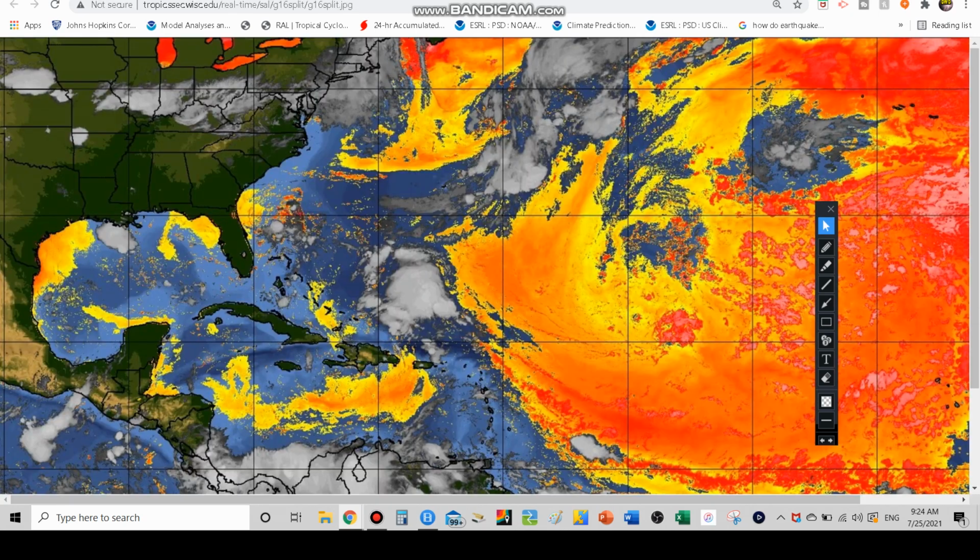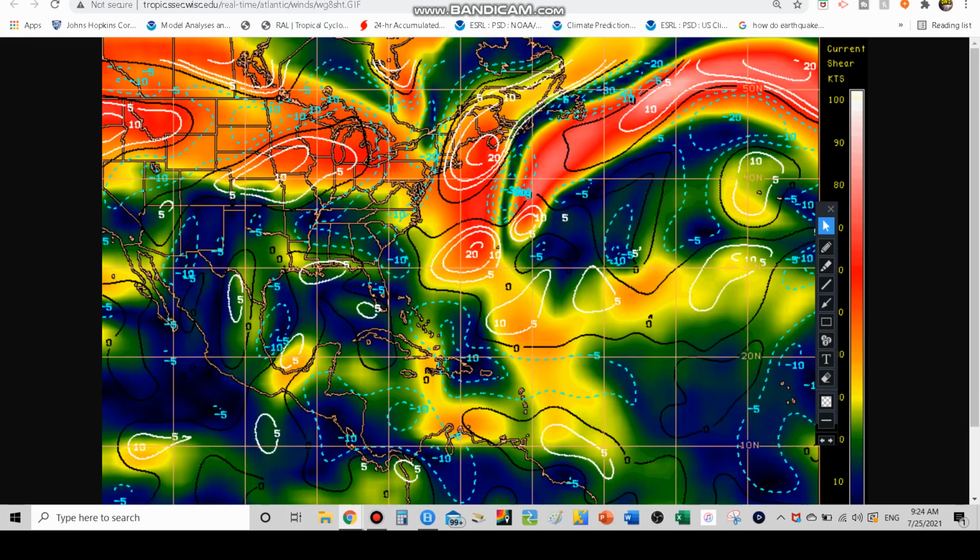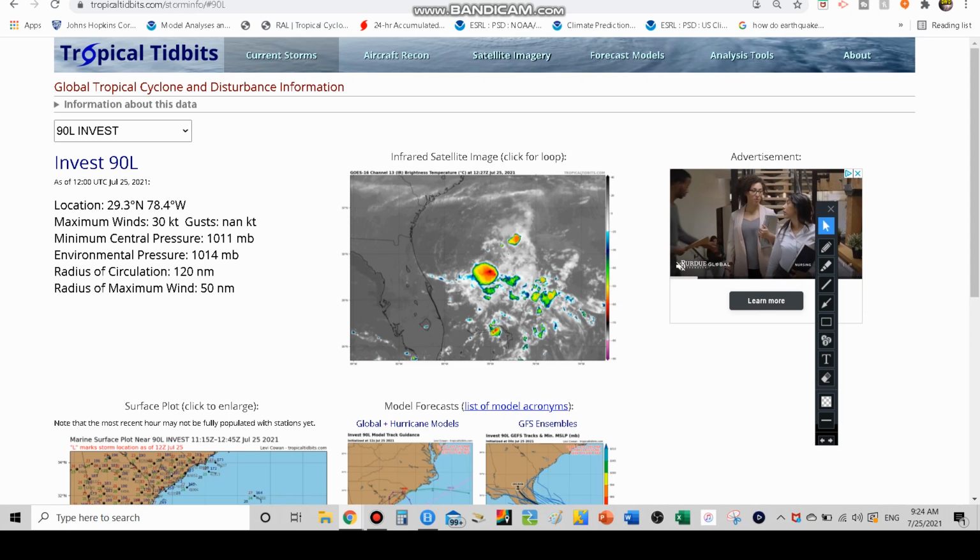All right. Now, looking at the storm right here, it is battling a little bit of dry air. There's not a ton of it like we're seeing off the coast of Africa right now, but there is a little bit of dry air it does have to combat. Wind shear, really not that much. And where it has been, wind shear has dropped 10 knots off the east coast of Florida in the past 24 hours. So that's certainly good news.